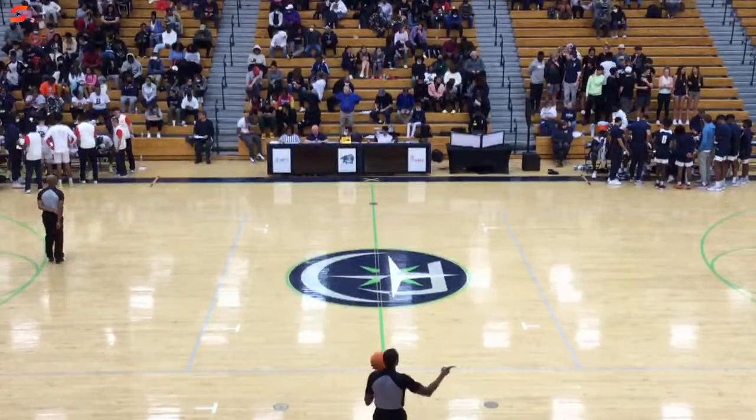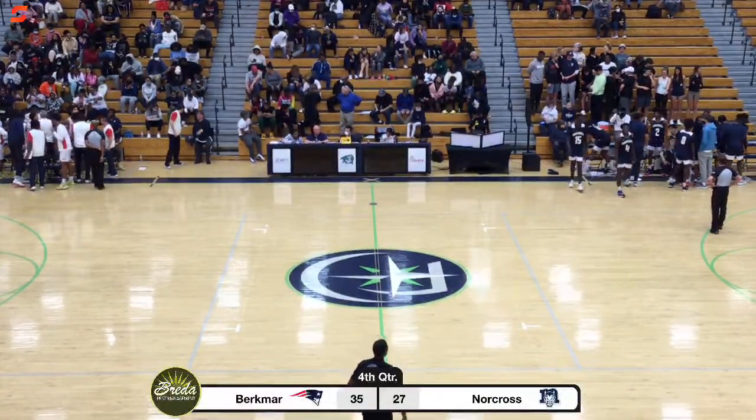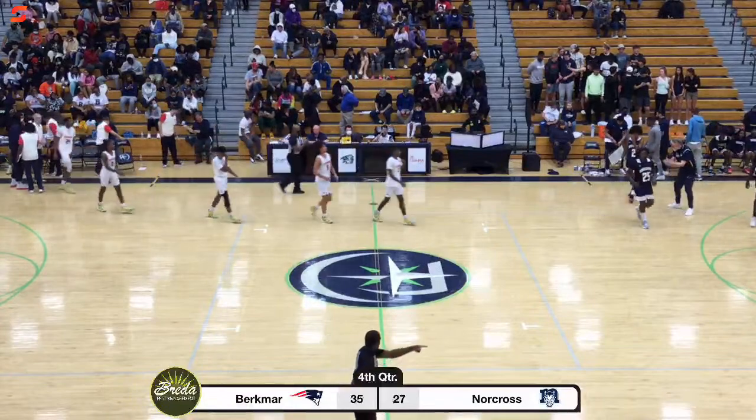Joe Hillsman and Lewis Preston back here with you. It is Berkmar with a 35-27 lead. Quick score by quarters: 13, 16, and 6 for Berkmar. Norcross 11, 6, and 10. So Norcross, 10-6, won the third quarter, Coach.